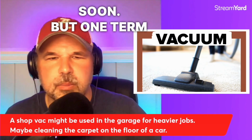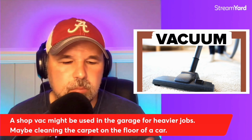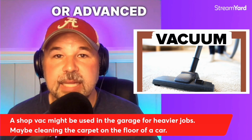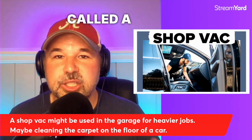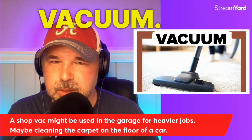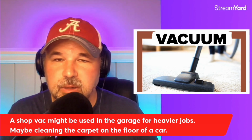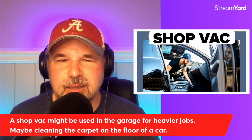But one term I thought might be helpful, especially if you are an intermediate or advanced English learner, would be this thing called a shop vac. I figured most English learners would know the term vacuum. I just wanted to remind you it can be a verb or it can be a noun, but a shop vac.